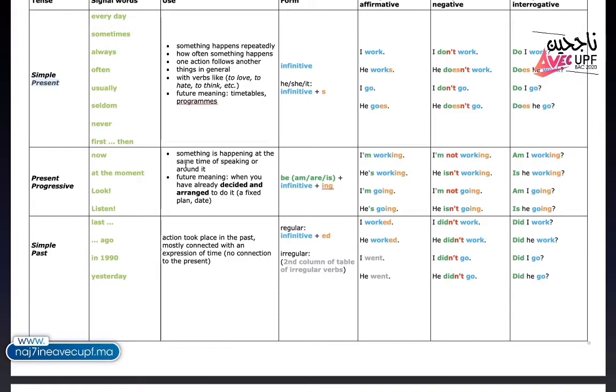As a rule, we use the present progressive for something that is happening at the moment of speaking, or for a future meaning when you have already decided and arranged to do something. For example, in the future, when we say this week, this month, this afternoon, we use present continuous. Okay guys? The rule of the present continuous: we use the verb to be plus the verb infinitive plus ing, the gerund. Okay, I'm working. And what else? He is working.